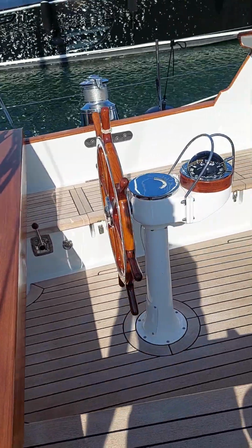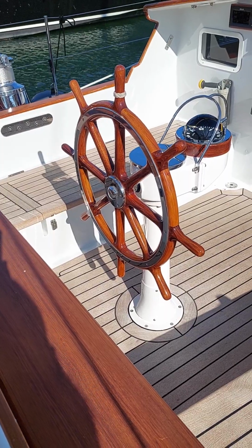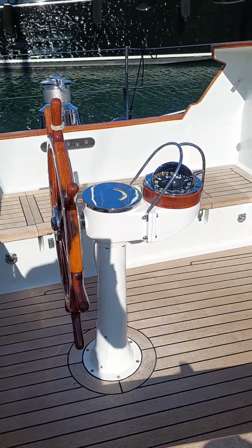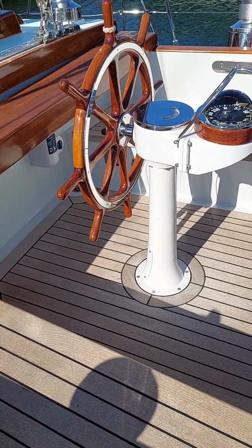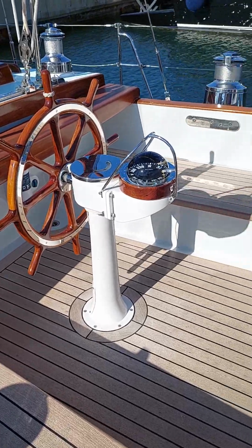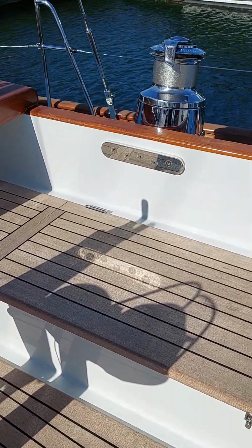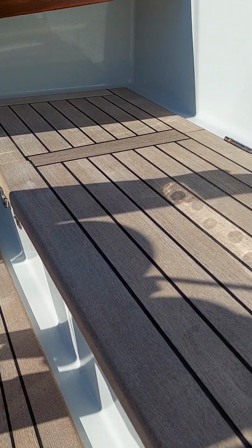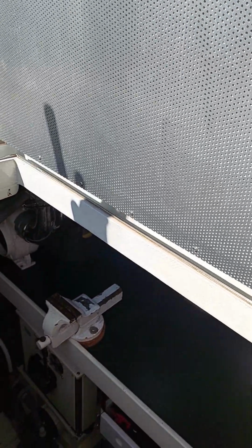And here we have the very traditional helm, which is a real feature of Stormvogel, with its traditional and original pedestal and compass, all the way from 1961. So teak here in the cockpit, and here in the cockpit we have a hatch which is one access down into the engine room, which is under the centre cockpit here.